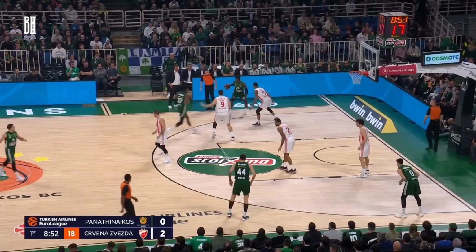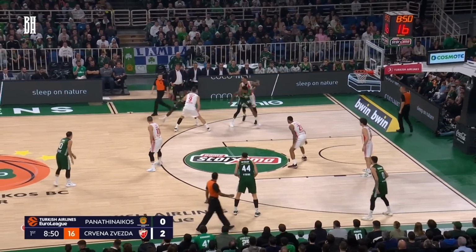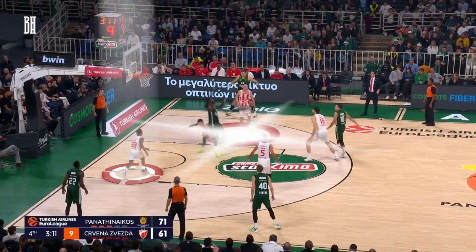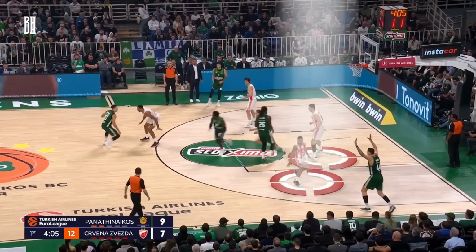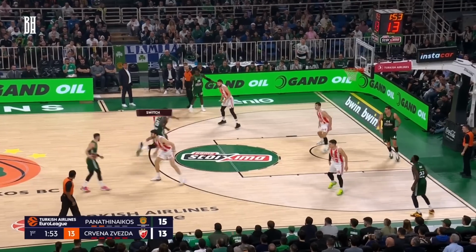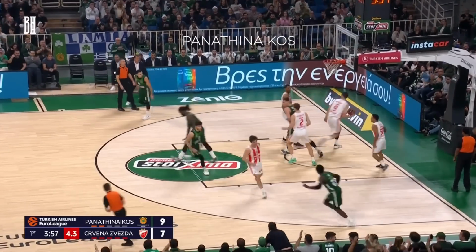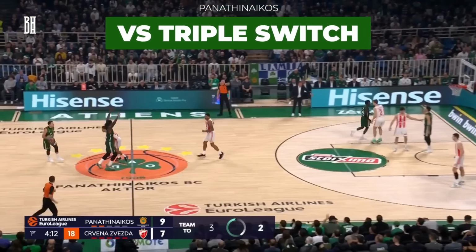Coach Sfairopoulos attempted to counter Ataman's pick-and-roll offense using a switch defense, complemented by a triple switch and weak side helps, which momentarily disrupted the Greens. However, let's explore how the Greens successfully overcame Zvezda's switch defense, beginning with breaking down the triple switch.